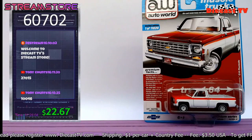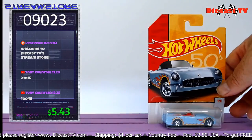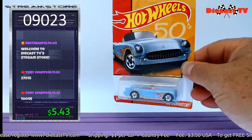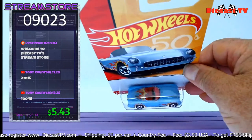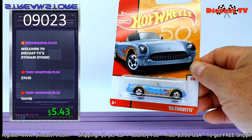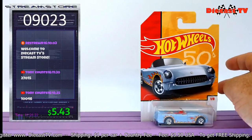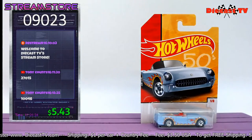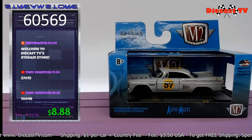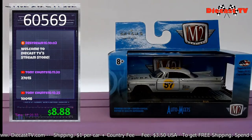Target exclusive, old school Corvette. Oh, 1955, beautiful '50s Corvette. Look at the flames coming out of the back. That's awesome, man. That's an awesome convertible. Get it. All you got to do to get this thing right now in your collection is type in the item number 09023.